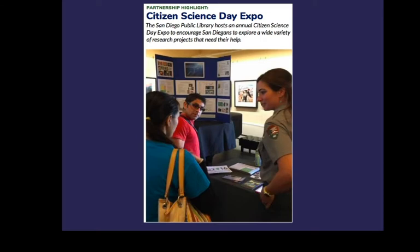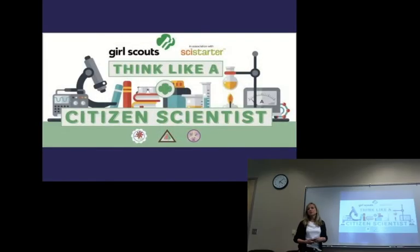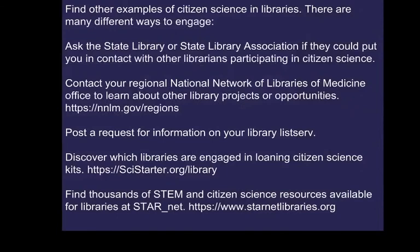This I put up here because if you are involved in Girl Scouts or Boy Scouts and librarians as well, libraries can be a great place to host troops to come together. And Girl Scouts do a citizen science project through SciStarter, and it is how they earn a badge for doing citizen science. And I can share more information about that. Lots of different ways to find citizen science in libraries.